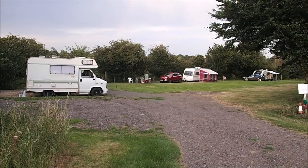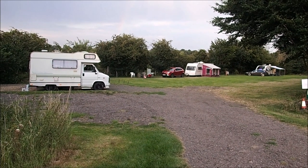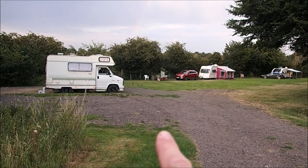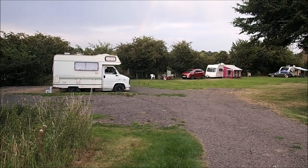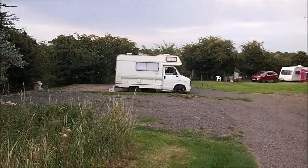You see there's a couple of other caravans staying here with us at the moment. I think they are fully booked over the weekend, so there must be some more people arriving, another couple of vans arriving. Just in the centre there is where all the bins and recycling is, and there is recycling. You can separate your waste out and recycle certain things.